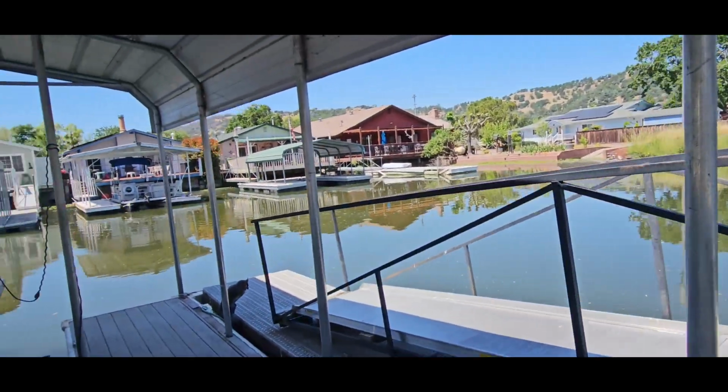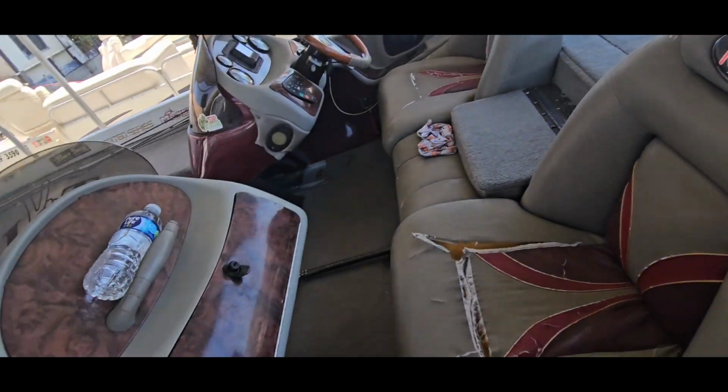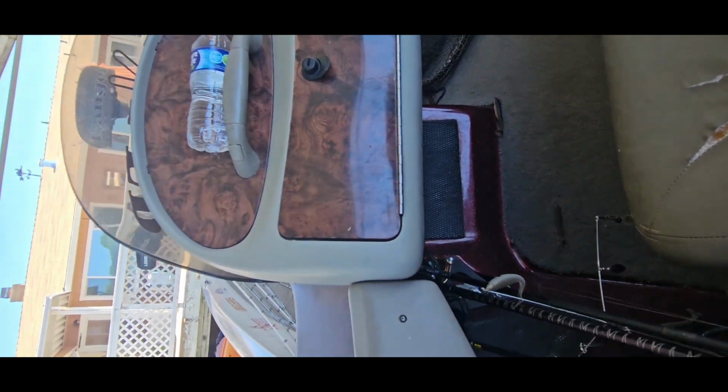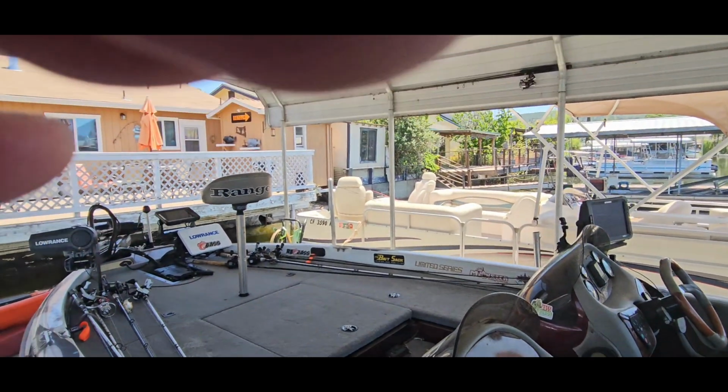Seems to be key for me right now. And back here in the back, of course, I got my crappie jig, I got the Alabama rig, and what the heck else do I have in there? I might have a little crankbait in there. Oh, and a Texas Rigged Senko. So that's what's on deck for me.